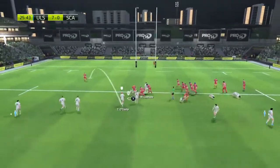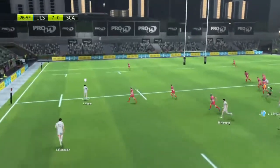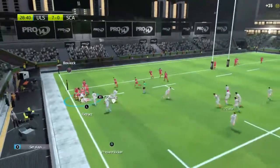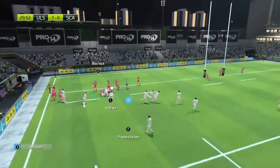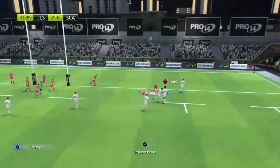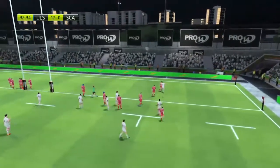The tackle made, but the ball kept alive. He offloads the ball out of the tackle. There's room on the outside. And the attack leads to a ruck. Ruck for Ulster. The ball is being moved very quickly. Ulster should have a ruck. Ball kept by Ulster. He needs to go wide.